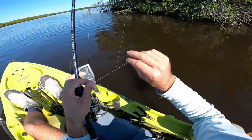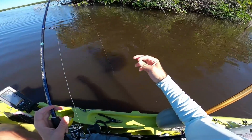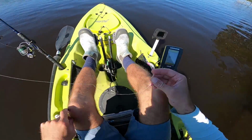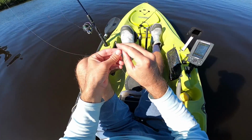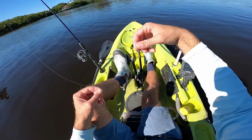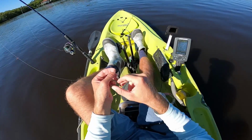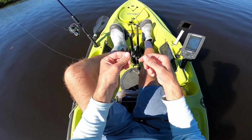And wow, my leader broke like way up in the middle there. That fish must have just wrapped around a mangrove or something. I wouldn't be surprised if it broke in the middle too, because on some of the casts a little while ago, I casted and wrapped around a mangrove, and I was pulling on it, and then it wrapped around the other way, and it was going back and forth, rubbing on the tree. So that could have weakened the leader too.